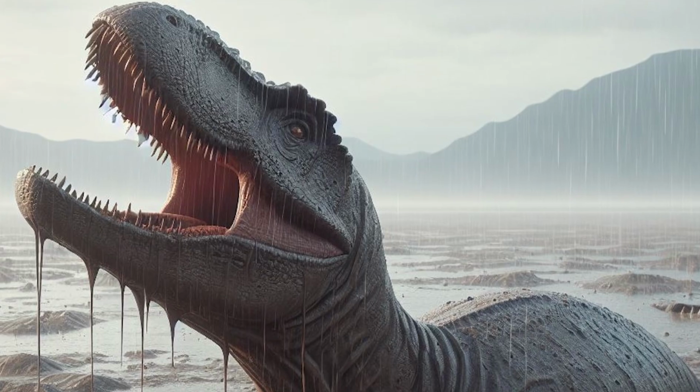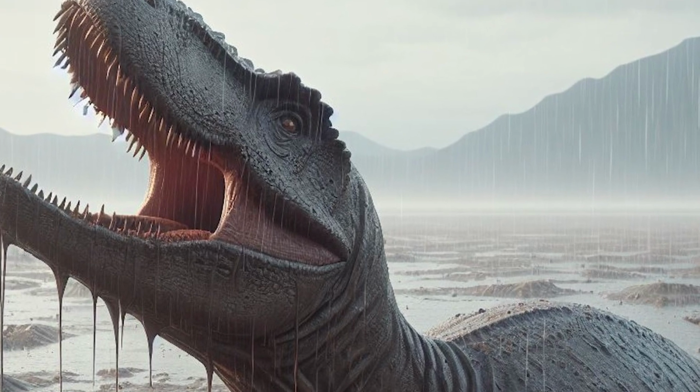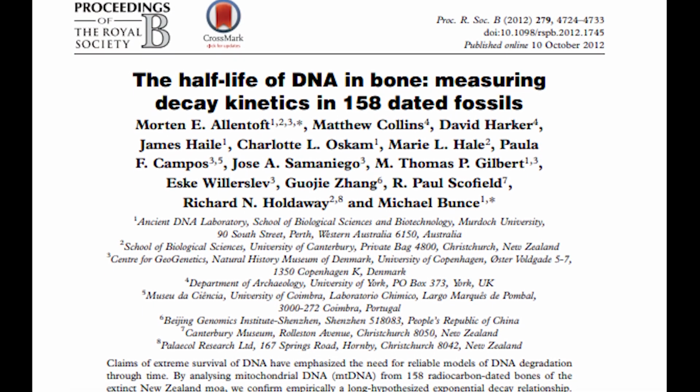So it looks like there is still some remnant DNA from the original organism inside of these dinosaur bones. Number 3, and most importantly, we're approaching this from a different worldview. We don't believe these bones are as old as they are reported. We believe they are thousands, not millions of years old. If that's the case, DNA can last for thousands of years.